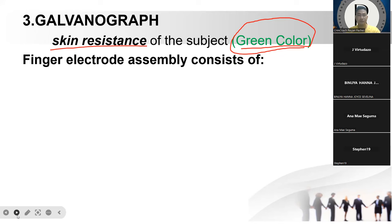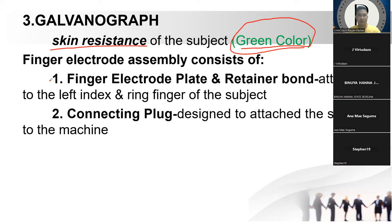So we have the finger electrode assembly, which consists of, number one, the finger electrode plate and retainer band, yung nilalagay dito. That is attached to the left index finger and ring finger. And of course, we have the left index finger of the subject. Then we have the connecting plug.